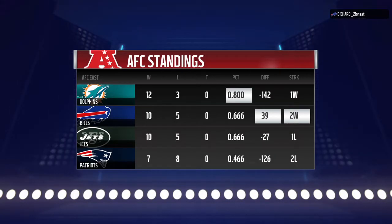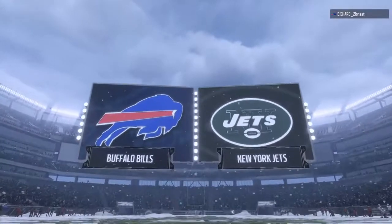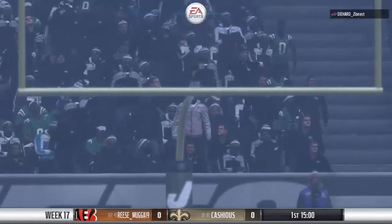Everybody, I'm Larry Ridley, and this is the NFL on EA Sports. Today's matchup features one of the best passing offenses in the NFL. The Jets are top 10 in pass yards, and they're going up against the Bills, who will need to be ready to cover a lot of space.